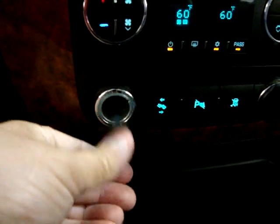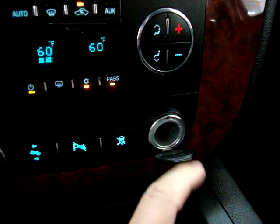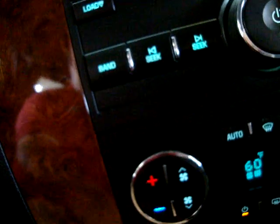Okay. Power adjustable pedals. That's this switch here, and what it does is if you got a real tall driver, a short driver, I'm gonna put my foot down here, maybe you can see it better. The pedals right now they're coming up, it's a little hard to see from this angle, and now I'm gonna make them go back down. A little hard to see from this angle, but they work perfectly.